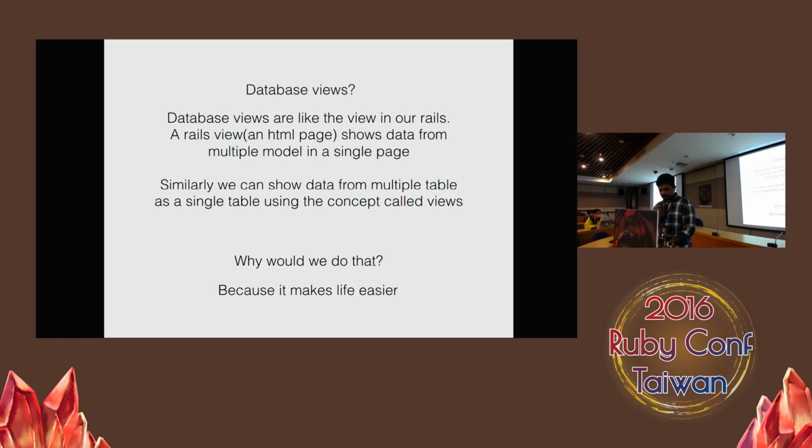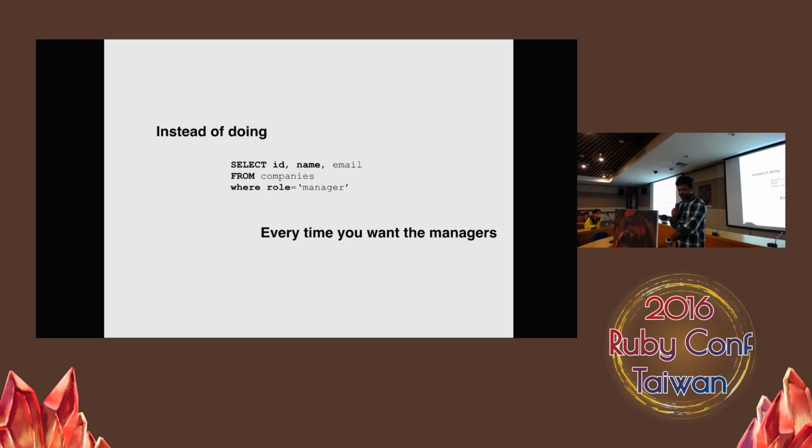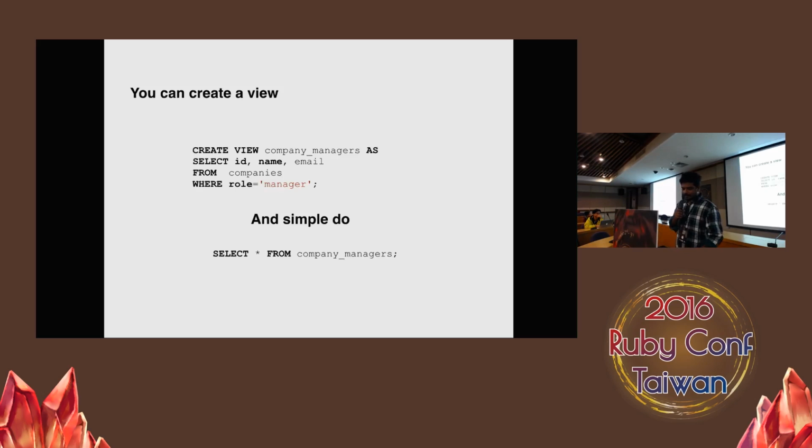So why should we use it? Because it makes our life so much easier. Okay, you have this view defined. Every time you want to do something, you can do it on the view. Say from your companies you have a list of all the employees of the companies, and it has a role. So instead of doing select ID, name, email from companies where role equals managers, you can create a view called company managers, and you just need to do select from company managers.